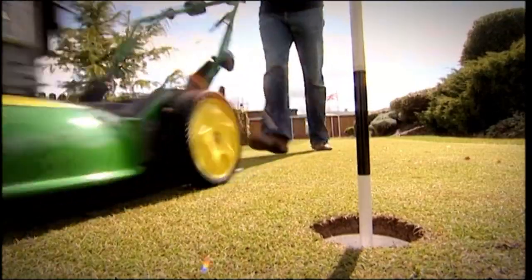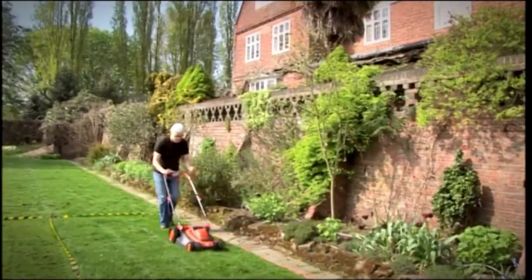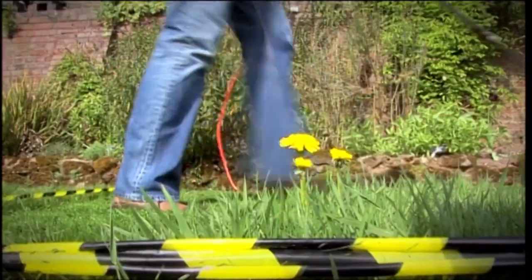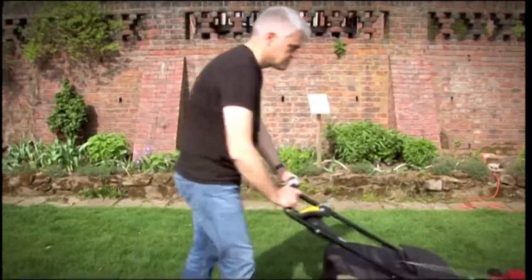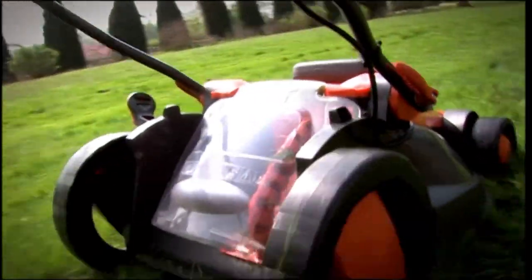But what about the quality of cut? Well, I took the mowers to a botanical garden in Birmingham, where they'd let the grass grow for a couple of weeks to test them further. They all made a clear difference to their patch of lawn, but with the help of one of the garden's professional lawnsmen, I checked out just how good a job they'd done.